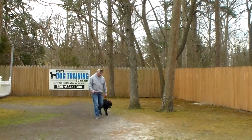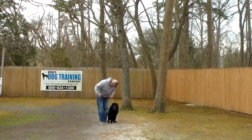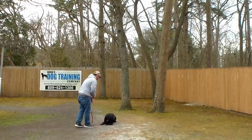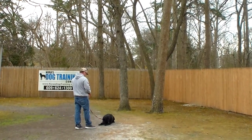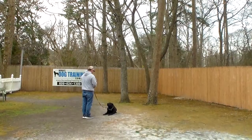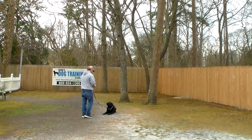Now, the next commands that we're going to be demonstrating for you are your down commands, and there are two of those. The first one is the down from a heel position. Left open palm straight down toward the ground, the one-word command to down and stay. Now, labs are notorious for putting their noses on the ground, so you might want to tell him no when he's doing that, and practice this right in your living room.